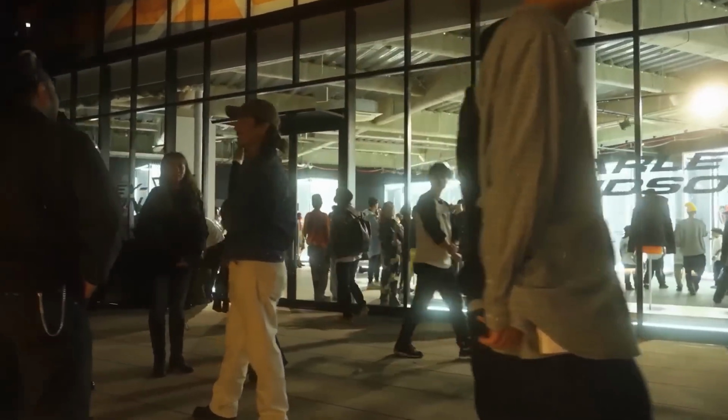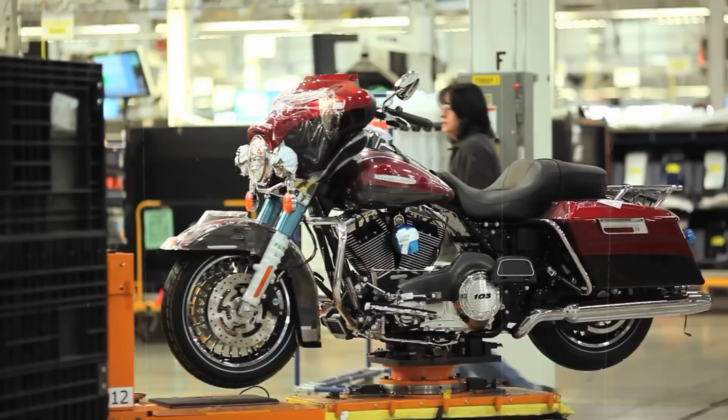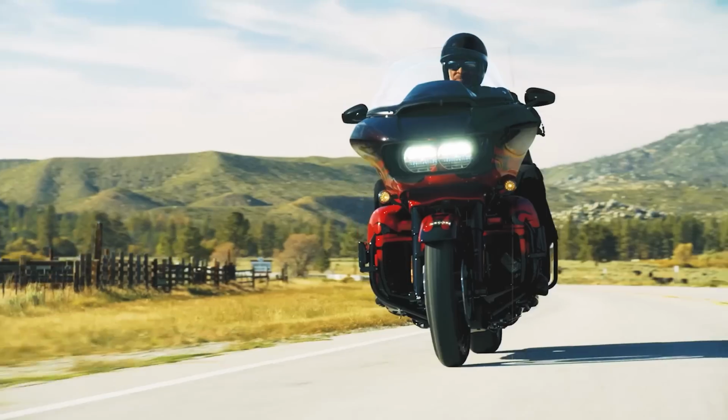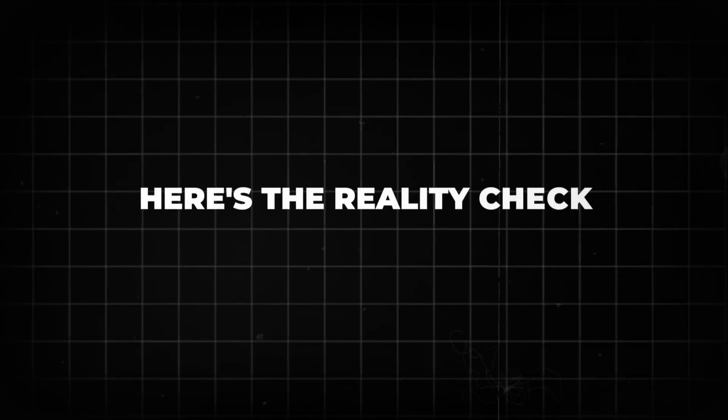Walk into any Harley dealership and you'll be bombarded with Screamin' Eagle performance parts promising more power, better sound, and improved riding experience. What they don't tell you is that many of these performance upgrades actually hurt your bike's overall performance. Here's the reality check.